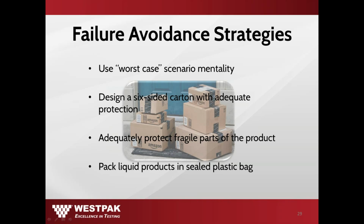There are a few failure avoidance strategies that we can recommend. Use the worst case scenario mentality. This means imagine your package is being handled by the worst delivery driver and gets tossed over a fence. You want to make sure that your package provides enough protection to your product to withstand that impact. We also recommend using a 6-sided carton or box with adequate protection for your product. It's a lot easier and more efficient for a 6-sided box or package to go through the distribution cycle compared to an irregular shaped package.